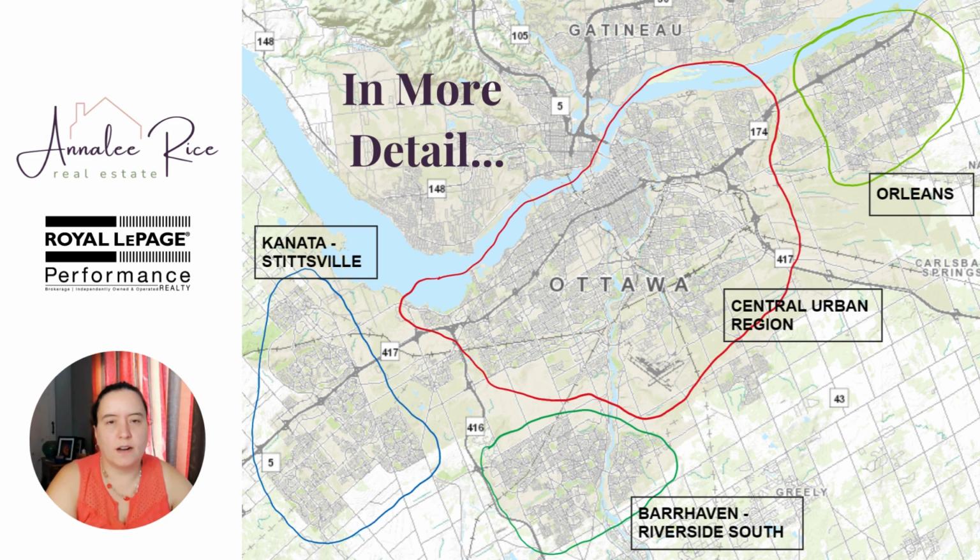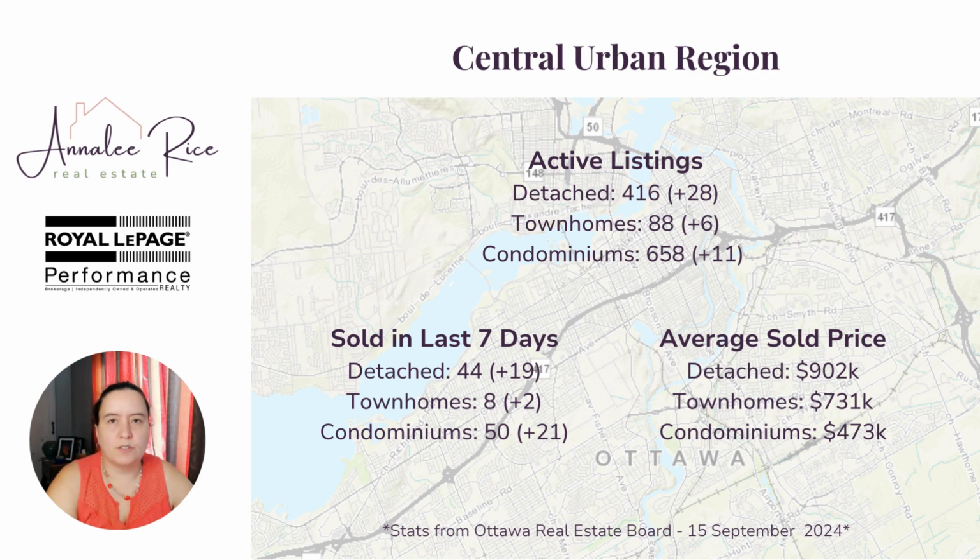Next, we'll zoom into the different areas of the city and see what's happening there. Okay, so for central urban region inside the Greenbelt, we see an increase in properties, active listings on the market across property types, mostly in the detached market, a smaller rise in the condos and in the townhomes.